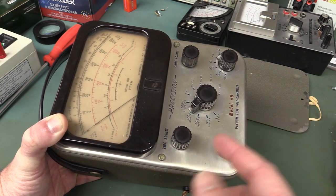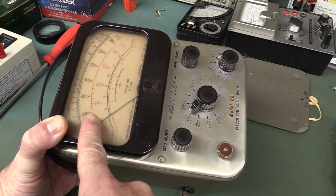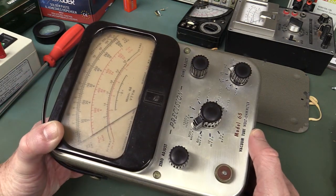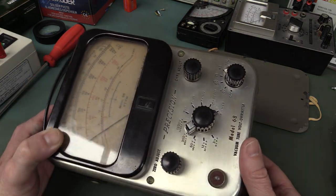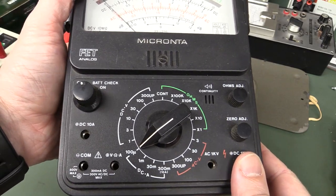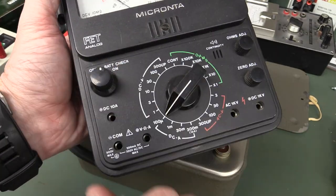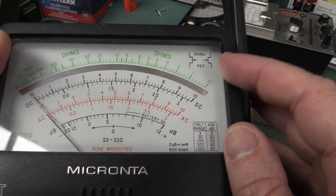Whereas your standard analog meter just draws current from your circuit under test to drive the 50 microamp full-scale deflection. But of course, your VTVMs and your FETVOMs back in the day could do that without drawing much, if anything, from your circuit under test. You've no doubt seen this before. There's the modern equivalent, the FET analog meter. That one, of course, you had to have a battery in there, hence why it's got battery check on it. And look, dual FETs. Fantastic. Thank you very much for playing.